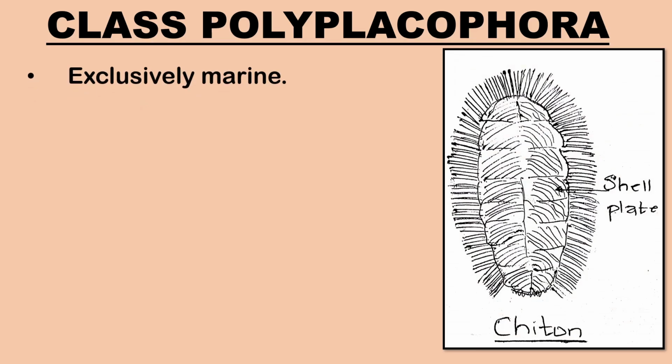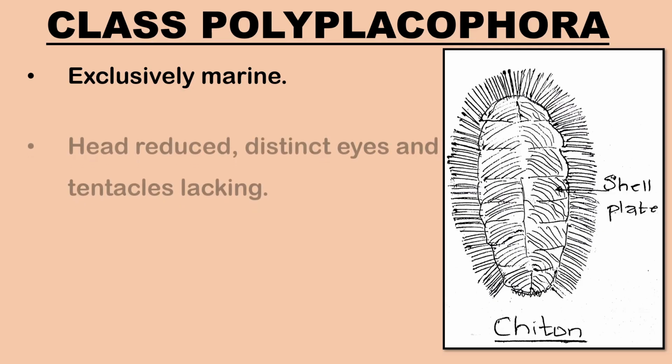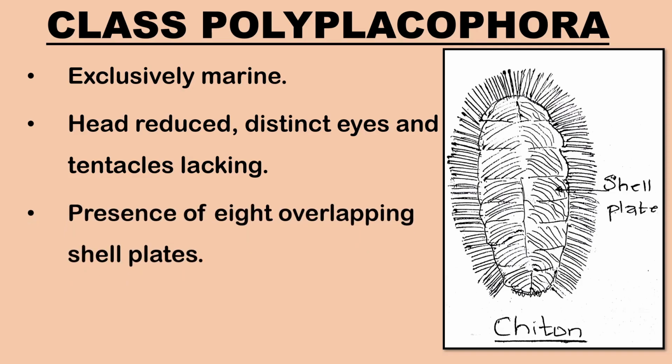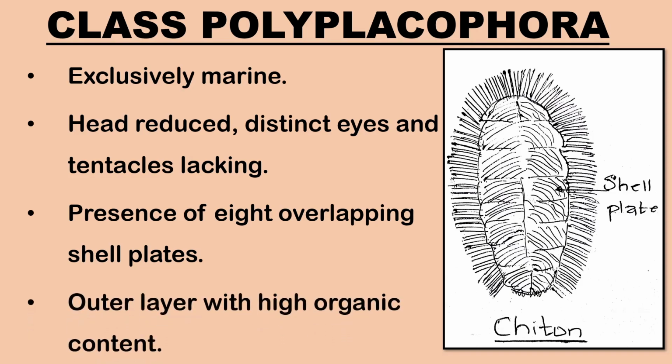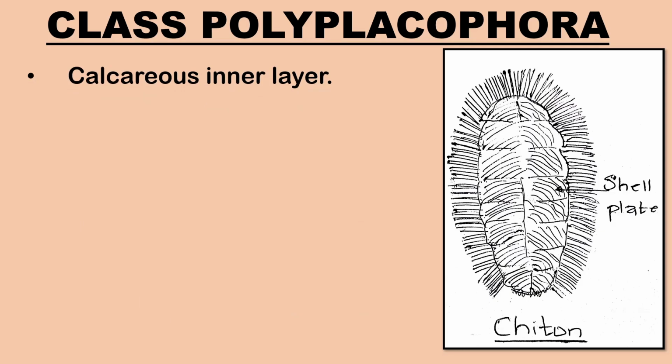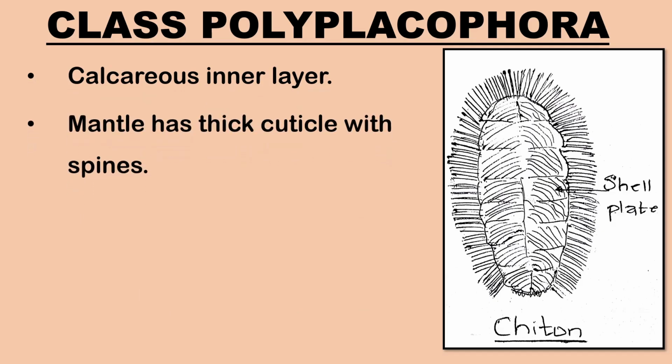Members of this class are all exclusively marine, herbivores living in shallow waters. The head is reduced and there are no distinct eyes and tentacles. The dorsal surface is covered by 8 overlapping shell plates called valves surrounded by the girdle. The plates are composed of 2 distinct shell layers. Outer layer has high organic content while inner layer is calcareous. The mantle has a thick cuticle with spines or bristles.